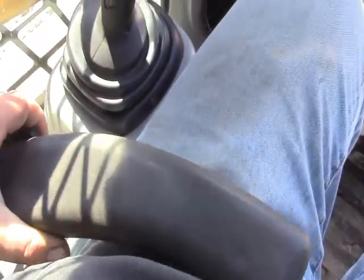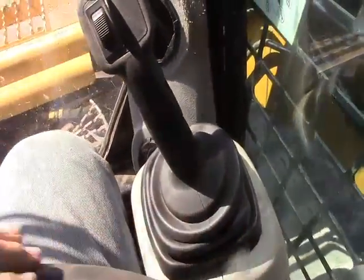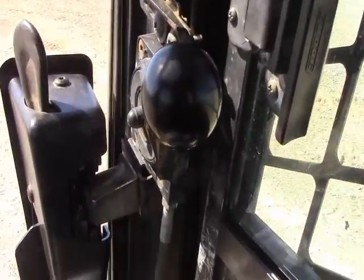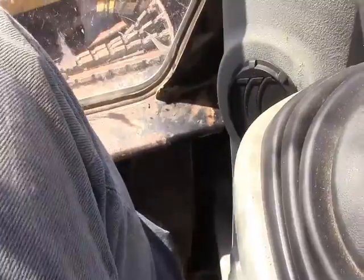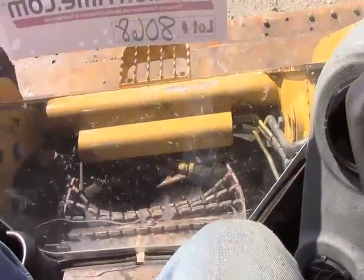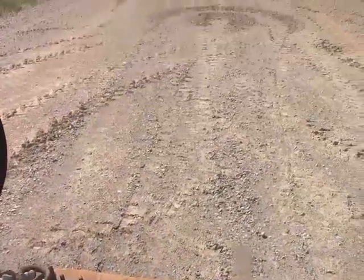These armrests do move in and out. Got your fold down locks there. Depending on your size, you can adjust that to give yourself a little more room there. Hand throttle up here on the corner post. It also does have the foot throttle down in the floorboard. Machine runs and works and does everything it's supposed to do, guys.